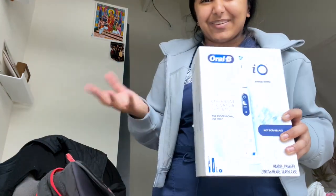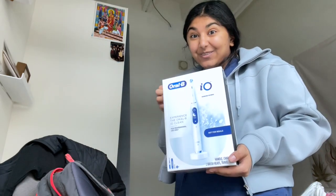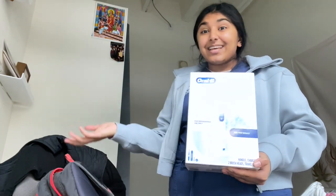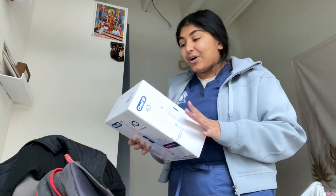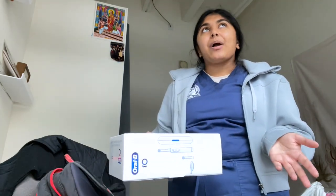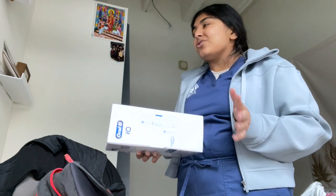It's the Oral-B iO toothbrush. I looked on their website, and it's like a $300 toothbrush. So it's kind of crazy that they just gave it to us, but it's super nice and I'm very thankful. I have a feeling that I'm probably going to gift this to someone, just because I already have my Go Bi electric toothbrush.